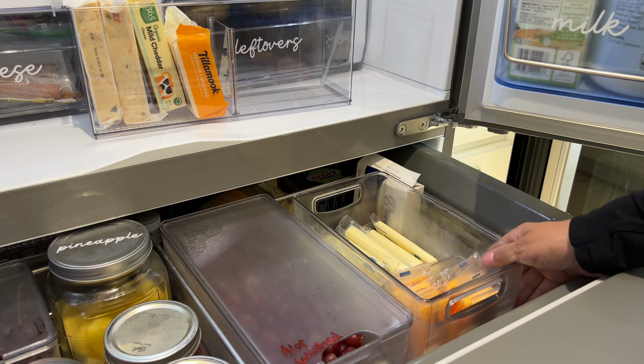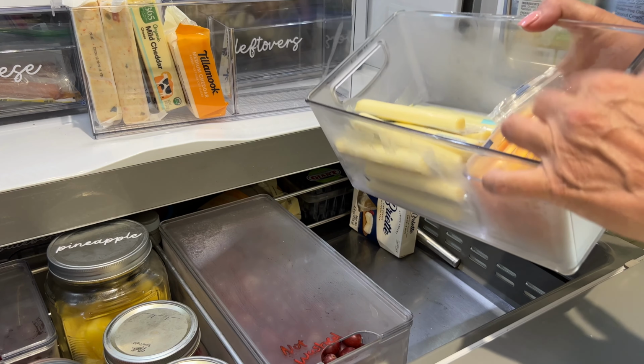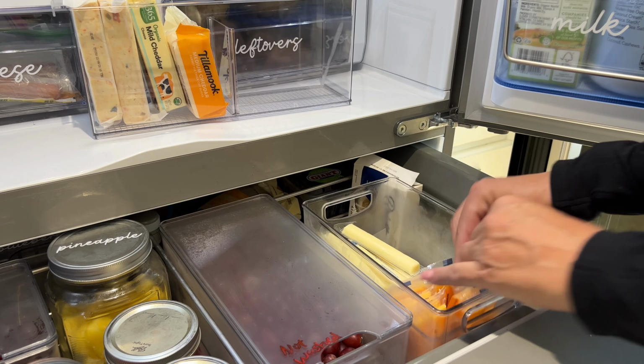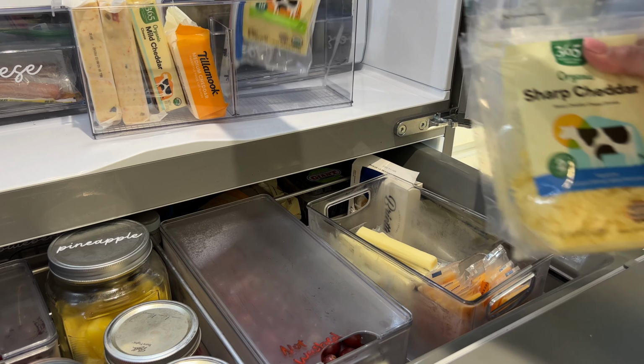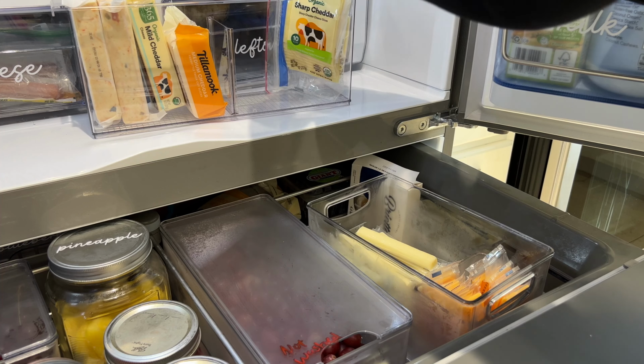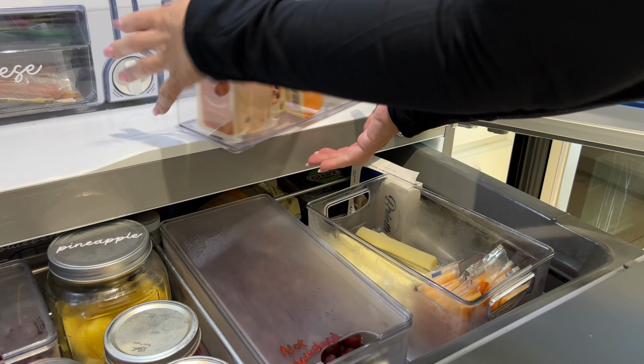With organization, sometimes you just have to compromise. And with the cheese, I could not get it all to fit in this new container that I got. So what I did was I put the grab-and-go cheese with the fruit, and then all other cheese is gonna go in the main part of the fridge in the new container. So a happy compromise.